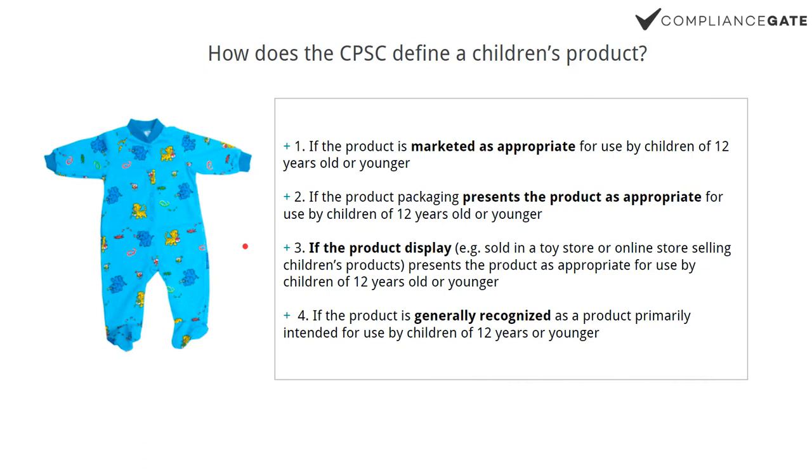Okay, so how does the CPSC define a children's product? The way they do it is as follows, and it's pretty clear that they don't want anything open for interpretation. So first of all, we have any product that is marketed as appropriate for children 12 years or younger. That's another thing that we have to remember here. Any product packaging that presents the product as appropriate. If the product display or even place of sale, such as a toy store or online store selling children's products, presents the product as appropriate for children, or if the product is generally recognized as a product primarily intended for children, then in all of these cases CPSIA applies.